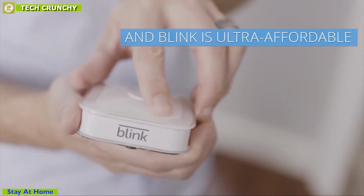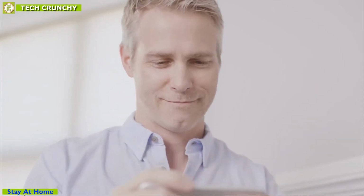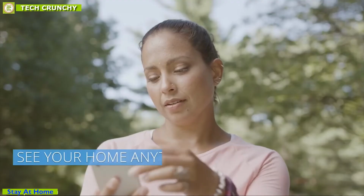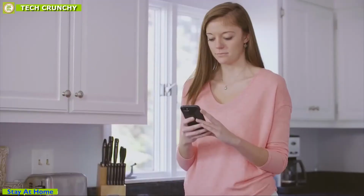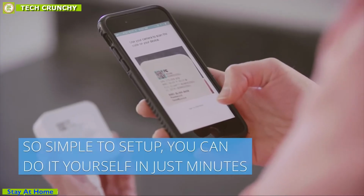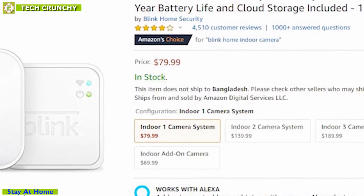The Blink camera is affordable and cost-friendly as it is only a standalone product and requires no monthly subscription contract. You can easily access on-demand video through the Blink app, which is free, and their cloud storage also costs you absolutely nothing. Blink also integrates with Amazon's Alexa-enabled devices, and users can control these devices without lifting any fingers through Alexa over voice command. Blink HD security camera is available on Amazon at only $79.